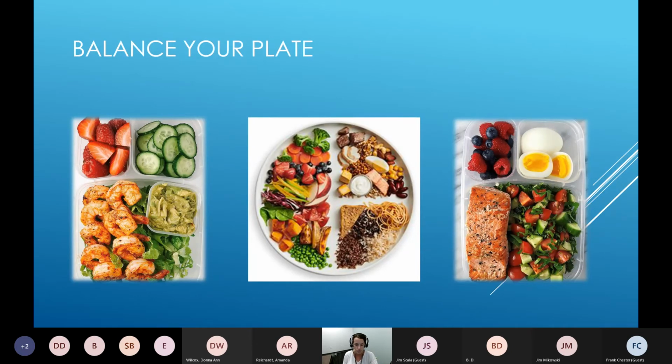Balancing your plate. This is just a visual. You want to have about half your plate be salad or non-starchy vegetables, a quarter of your plate carb or starch, and a quarter of the plate a lean protein. And these are some meal prep ideas that you could do. This is salmon with a salad, berries, and hard-boiled eggs. This is some cucumber, strawberries with shrimp salad and guacamole.